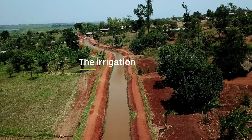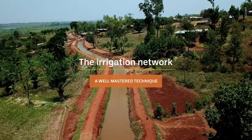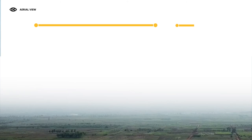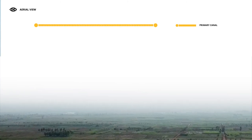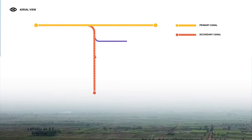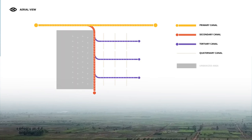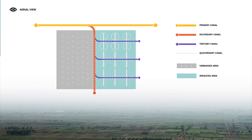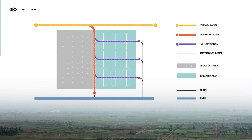How does the irrigation network work? A run of the river diversion intake feeds a primary canal by gravity, which serves several irrigation blocks in which water is distributed from so-called secondary, tertiary, and finally, quaternary canals, in order to cover as widely as possible the entire area to irrigate. Finally, any excess water is collected via a drain in order to be discharged into the rivers downstream.